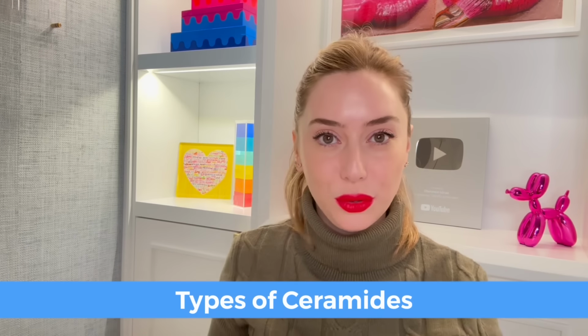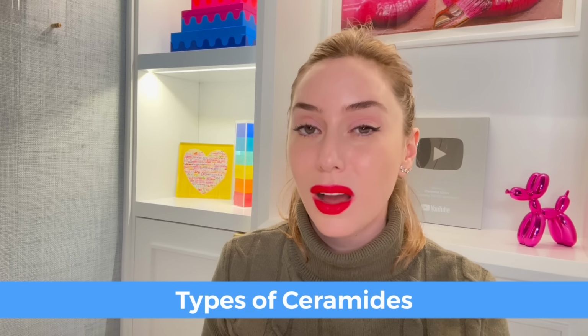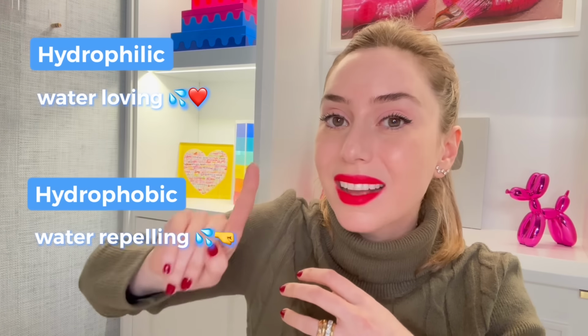There's a multitude of different ceramides that you can find on the market. The top 5 include a hydrophilic type and a hydrophobic type. The hydrophilic types of ceramides allow you to lock in that moisture underneath the surface of your skin within your epidermis. The hydrophobic type repels water away from the surface of your skin, acting more like an occlusive. So both are often needed in conjunction to do a good job to protect your skin.